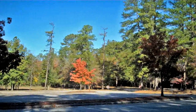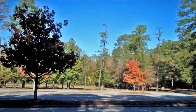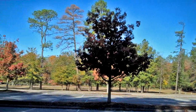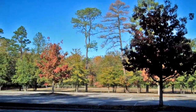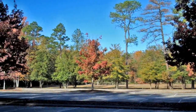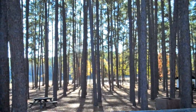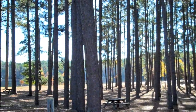Here's a nice full view of the Sesquicentennial State Park parking lot. Look at the color contrast in those trees. Even more impressive is this view down toward the lake. This again from the parking lot.